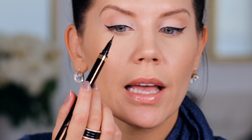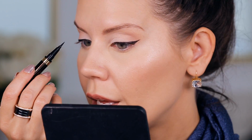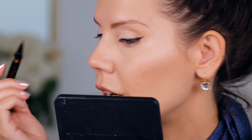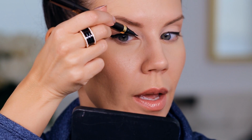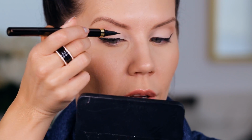Secret tip with liner for you guys, when you are getting that inner corner, it is really common to want to turn into the mirror, like turn your head so you can see that inner corner. But if you actually turn your head away, you will have a better time applying it straight and not getting too much product on that inner corner.